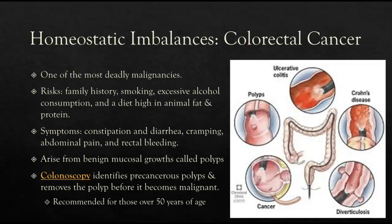Symptoms would include constipation and diarrhea, cramping, abdominal pain, and rectal bleeding, and it can arise from a benign mucosal growth called a polyp. This is why as we get older we need to have colonoscopies, so that we can identify any precancerous polyps and remove the polyp before it becomes malignant, and those are recommended for people who are 50 years old or older.